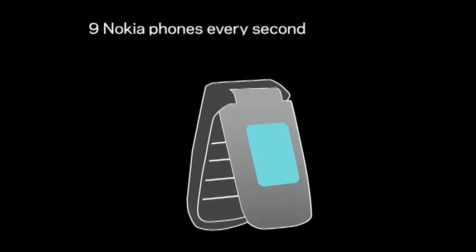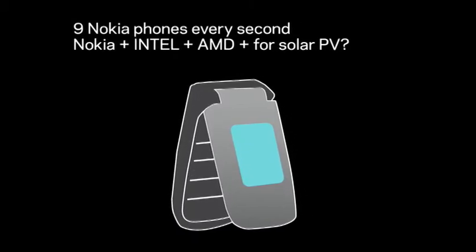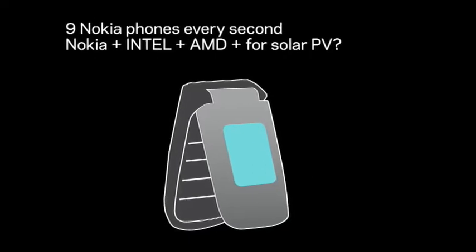Another example you might use: companies like Nokia make about 9 or 10 cell phones every second. If you took Nokia and Intel and Apple and AMD and these electronics companies and took their industrial plant, very likely that amount of industrial capacity could make 2 terawatts of photovoltaics in the next 25 years. So it's completely possible we have the industrial machinery to do it. We just have to use that industrial machinery in a very focused way, really quickly, to get the job done.